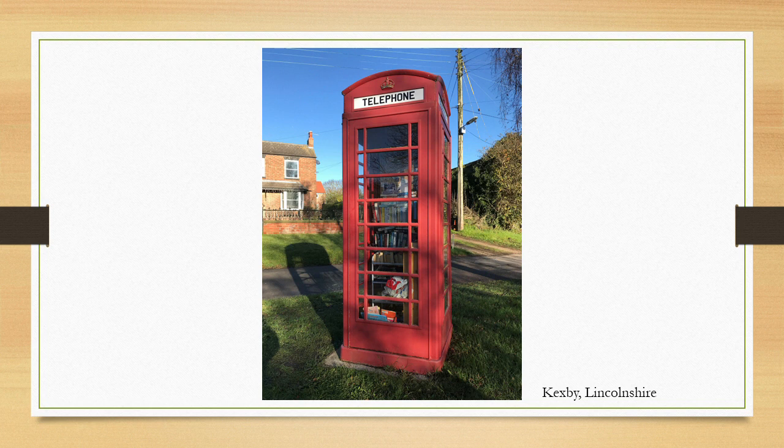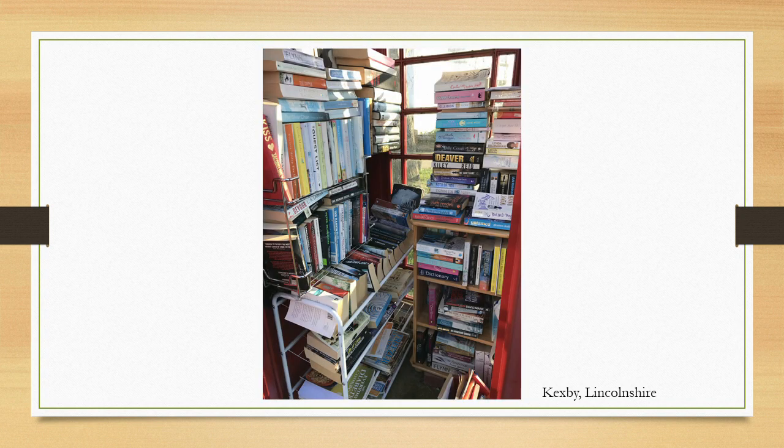And the last phone box on my trip, as I approached home, was in the village of Kexby. If you happen to be driving through Kexby, this one is very easy to miss, as it isn't on the main road.